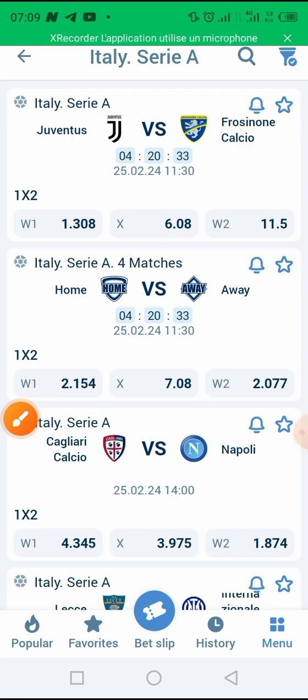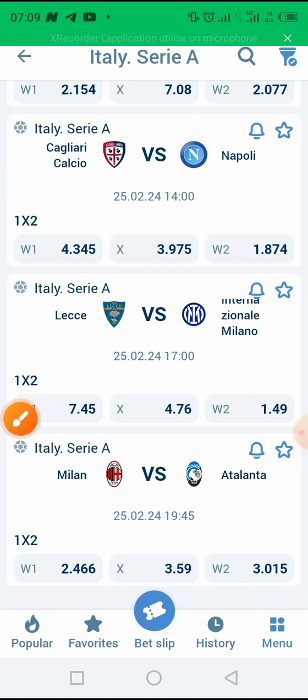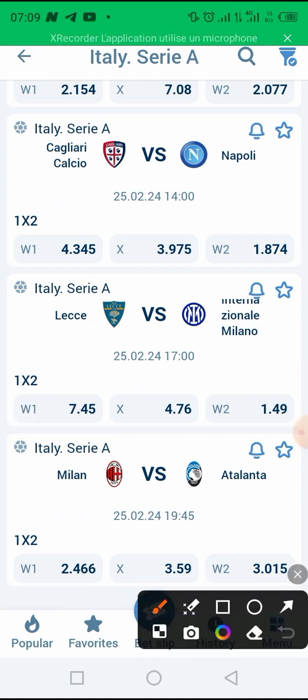As we can see here, today there are four matches in the Italy league. We have the first match here, the second match, and here we have the third match and the fourth match.